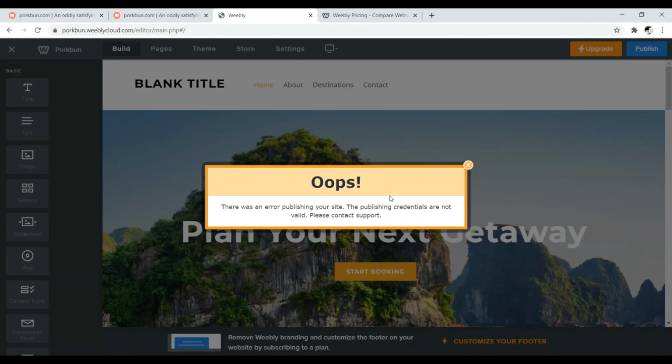Okay, so now I'm getting an error message saying that there is an error publishing your site. The publishing credentials are not valid. Please contact support. Okay, so either one issue is going on in that because I started the free trial for the WordPress, maybe the name servers for that domain name are set up for, I don't know what's going on. So it could be that, could be something else.